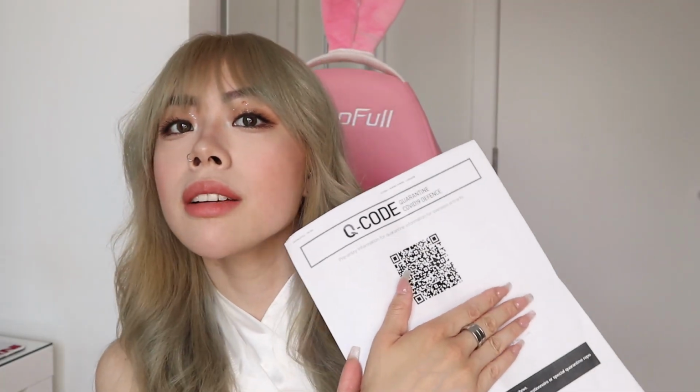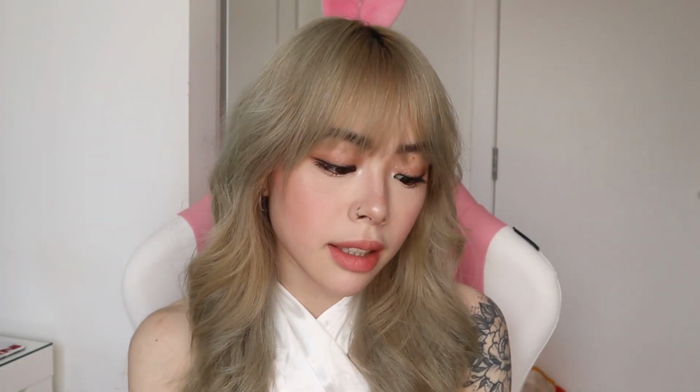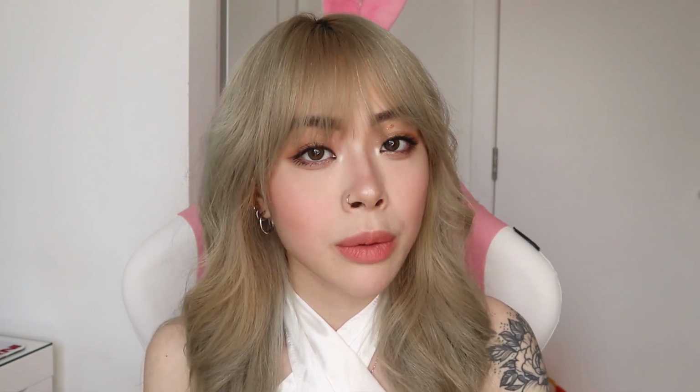So the next one I have here is the Q code. This is also COVID related. If you guys don't know, Q code is essentially so you don't need to quarantine when you arrive in Korea. If you don't have this, you will probably need to quarantine in Korea. So yes, make sure you have that, because nobody got time for quarantine right now.